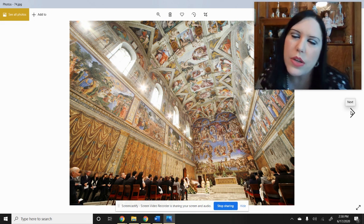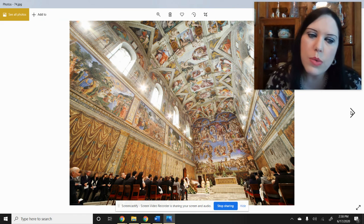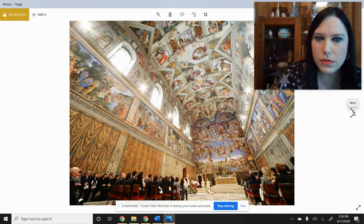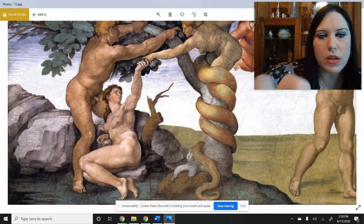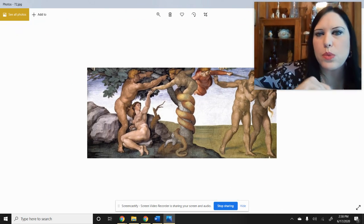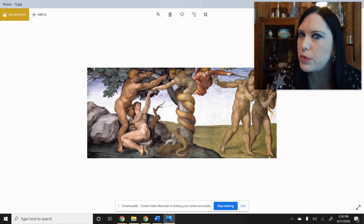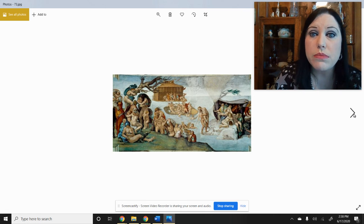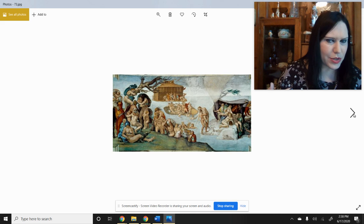Were there some people that had issue with this? Yeah. There were people who wanted to cover up all of the nudity that you see here. There were some paintings that were covered up. I honestly don't know if this is one of them and then it was restored and changed back later. I don't know. But there were some that were covered up. Like they put little fig leaves over a whole bunch of the statues. Just crazy.